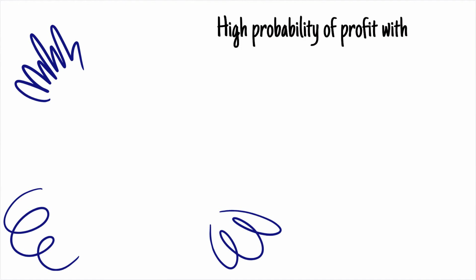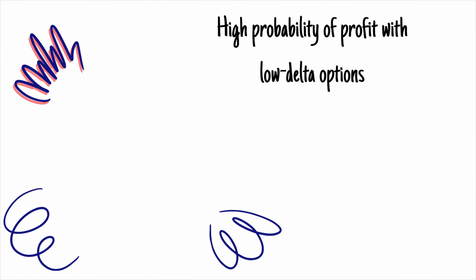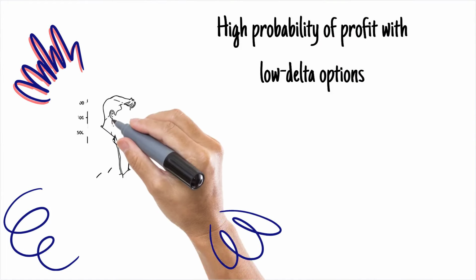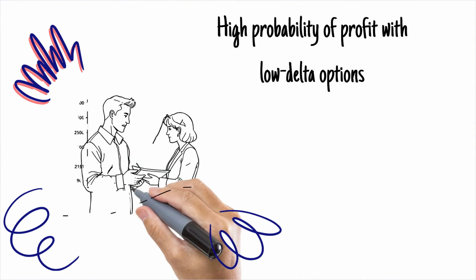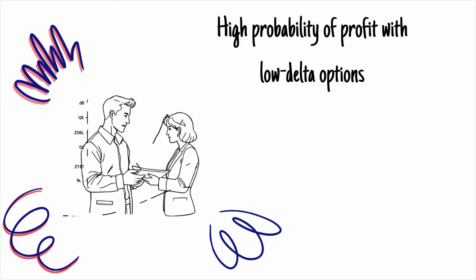While selling low delta put credit spreads can be a profitable strategy, it's essential to understand the risks involved and to have a solid understanding of options trading before implementing this strategy. It's recommended to consult with a financial advisor or conduct thorough research before making any investment decisions.